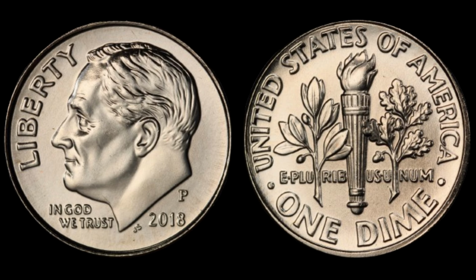First things first, let's talk about the history and design of this dime. The coin pays homage to the iconic Mercury dime, originally minted from 1916 to 1945. Although commonly referred to as the Mercury dime, the design actually features a depiction of Liberty wearing a winged cap, symbolizing freedom of thought. Now, let's compare the 2018 P version to its predecessor.